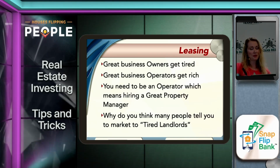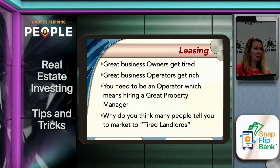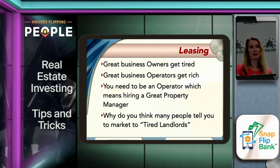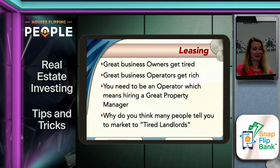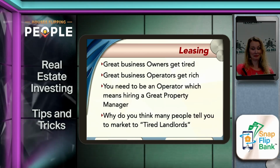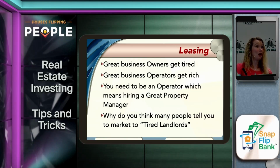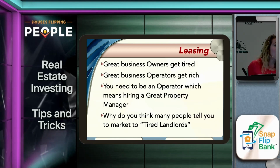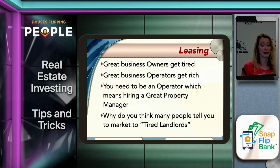So what that means for you guys is find a great property manager. Find a great property manager. And I will tell you, finding a great property manager can actually be a little bit more difficult than finding a great realtor. Why is that? Has anybody ever read the Texas Property Code? It's over 100 pages long, right? And you need to know all of that if you are a property manager, if you are leasing to tenants.